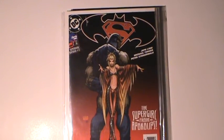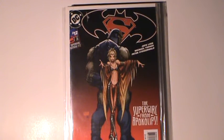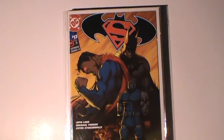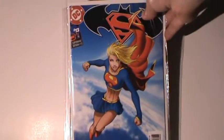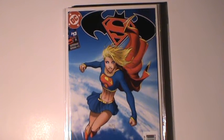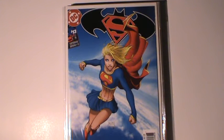Number 12, that's when Supergirl is in, she's at Apocalypse. Also a Michael Turner cover. It's fantastic artwork there. There's cover A, Michael Turner cover of number 13. And then cover B. This one is really hot on eBay right now. And I just paid a little bit more than cover price for that one. And probably not going to get rid of it either, because that's just a gorgeous cover.